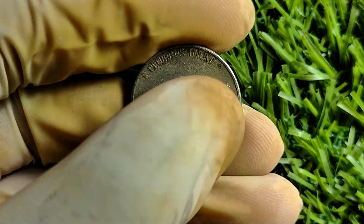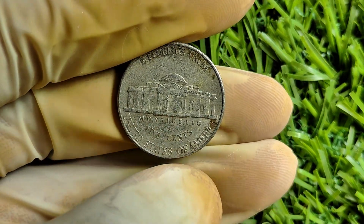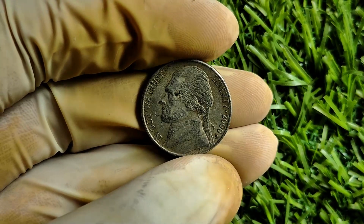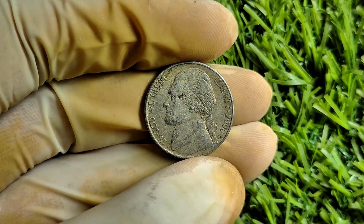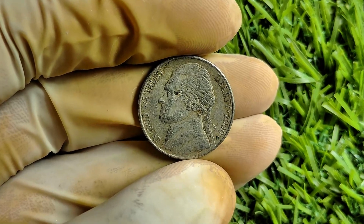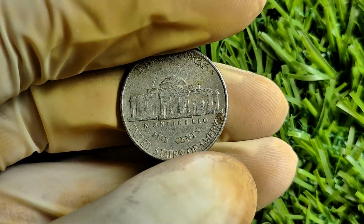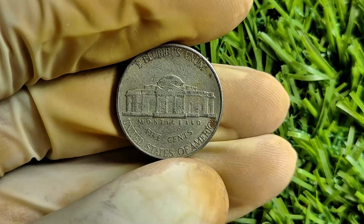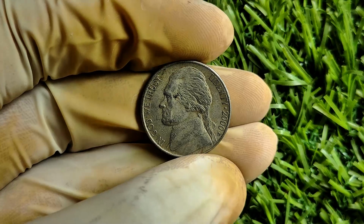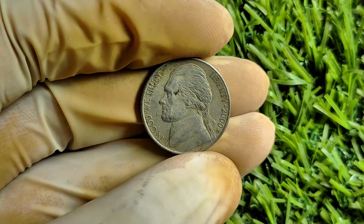So, the next time you're rummaging through that spare change jar or looking through old coins in your family collection, remember, the 2000p Jefferson nickel could be your ticket to big bucks. But here's the catch, these error coins are super rare. So, while you might not find a $1 million nickel today, you could still be sitting on something worth a nice chunk of change. Here's what I want you to do: check your nickels. Don't just toss them into the pile without a second glance. Take a moment, grab a magnifying glass, and look for that rare 2000p mint mark. Who knows? You might just find the coin that changes your life.